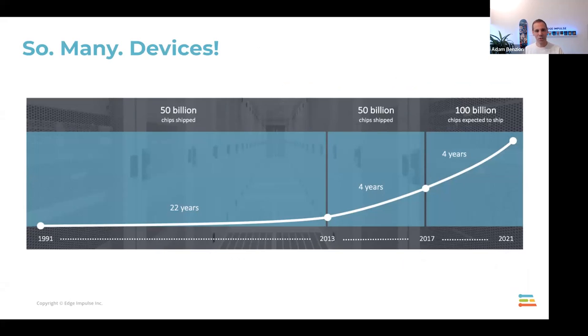And from here, I'm actually going to pass it on to Jenny. I'll stay on, and Jenny will walk you through the journey of Edge Impulse and also the journey of electronics and hardware and how many devices are out there in the world and the things that we can do with them. And we'll also be around for Q&A later on at the end of this session. Take it away, Jenny.